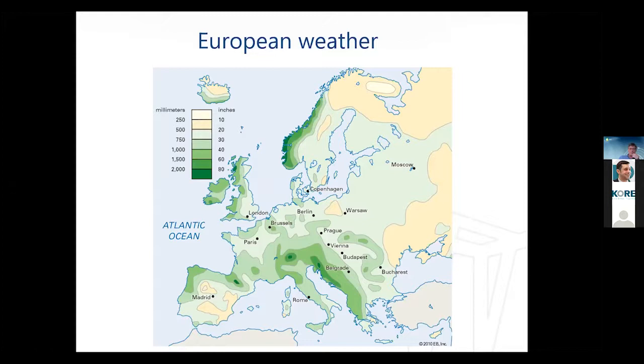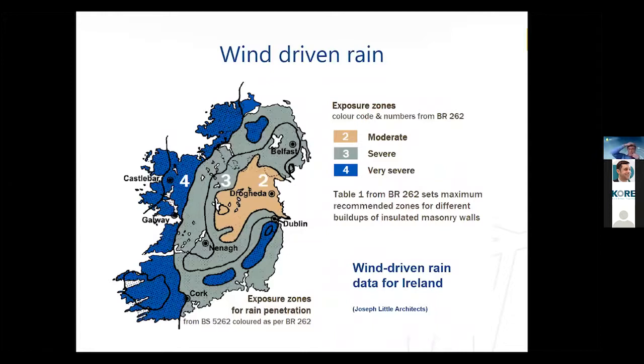Now, this next slide will show you the effects of wind-driven rain. This map is a compilation of two data sets, rainfall and average wind speeds. It's provided by Joseph Little Architects, and it's based on the BRE 262 document that's issued by the Building Research Establishment in the UK, showing the effects of wind-driven rain. And it breaks it down there into four categories. And this one here, we've got the three highest of those four categories. We've got very severe, severe, and moderate. So you can see from that the vast majority of Ireland is either very severe or severe wind-driven rain.